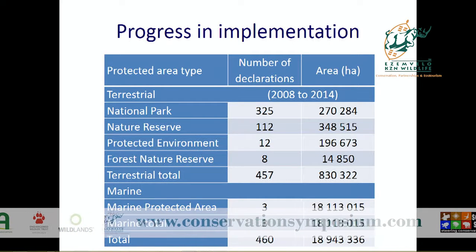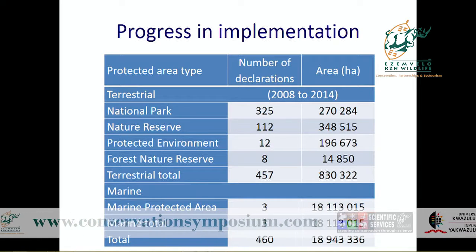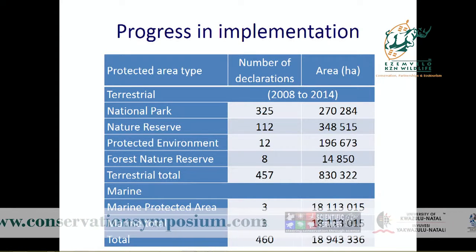In the marine environment, we've made fantastic progress, although only three declarations, 18 million hectares, were added over this period.